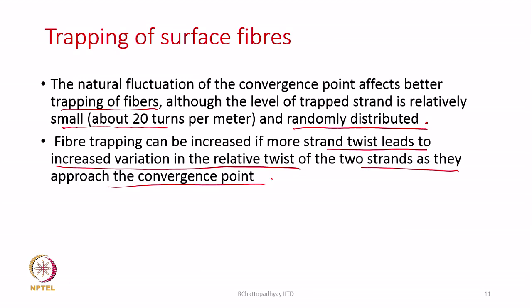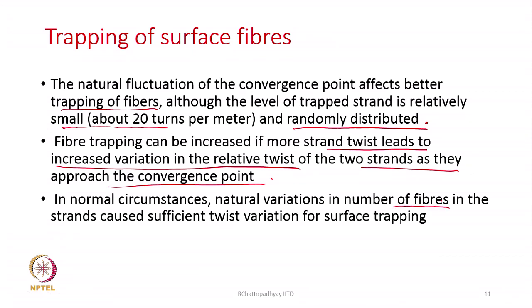If we have to increase trapping, then there has to be more variation in the strand twist before they join at the convergence point. In normal circumstances, natural variation in the number of fibers in the strand causes sufficient twist variation for surface trapping. Because of the variation in the number of fibers and the tension variations, there is always twist variation between the two strands which are finally joining to form the ply structure, and therefore some trapping will always happen.